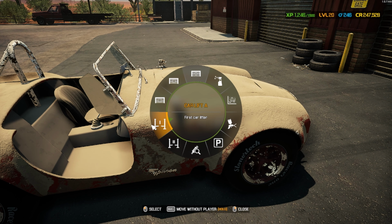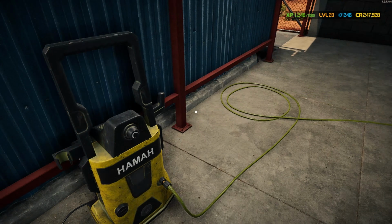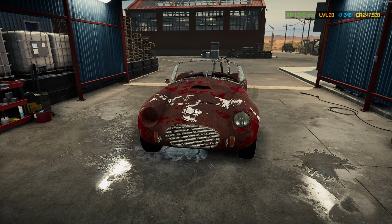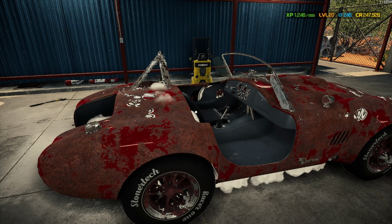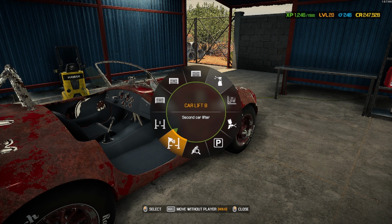But actually let's take it to the car wash. Give it a little detail first, and then a little interior detail just to see what we're working with. Lots of rust. This is definitely going to have to be a multiple car build.